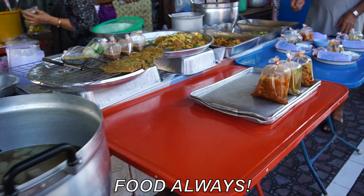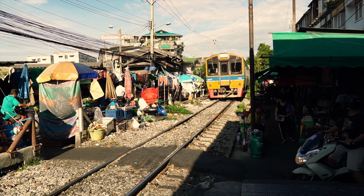There are food carts all over the platform. We now wish that we had bought some for the train ride.